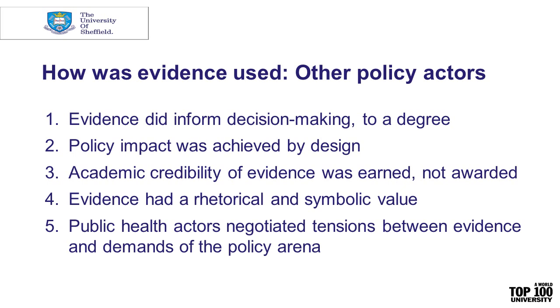And finally, it tried to engage with key aspects of a policy debate, so this comparison between moderate and harmful high-risk drinkers and the impacts on low-income drinkers. This was all built in by design, and the idea was that the research would be sensitive to both the policy and the political context in which it had to operate. That was all built in from the start.